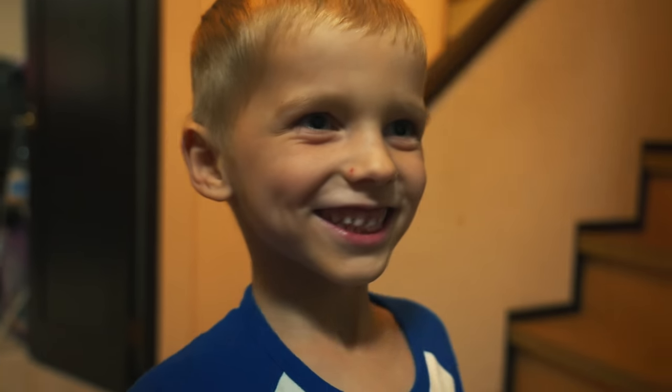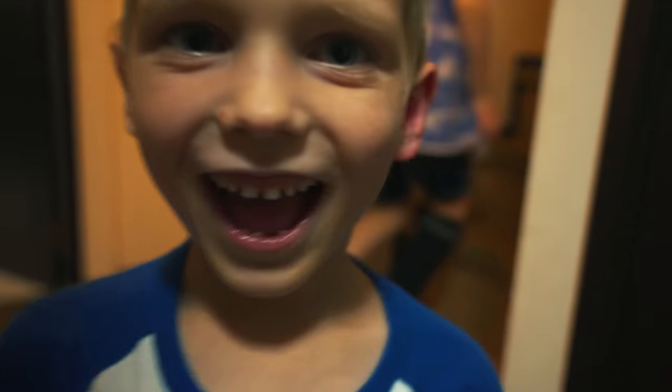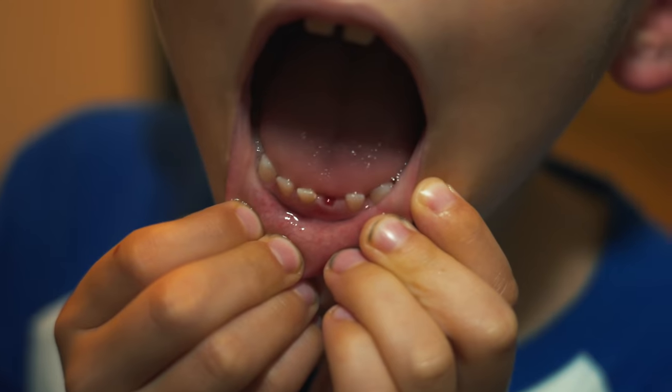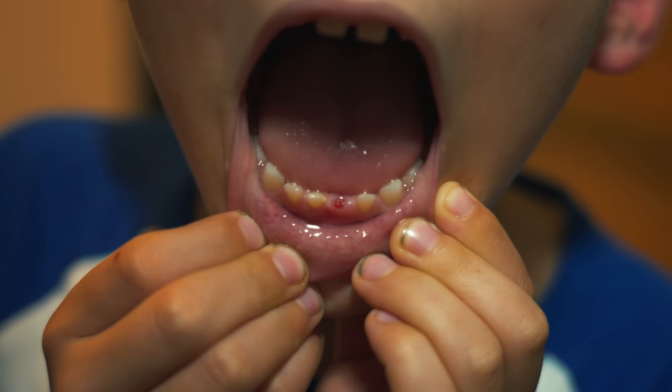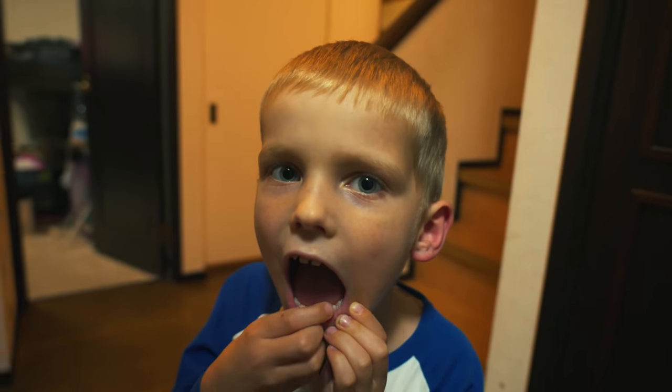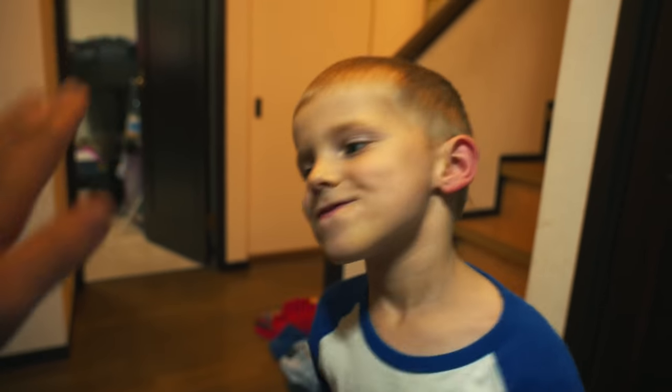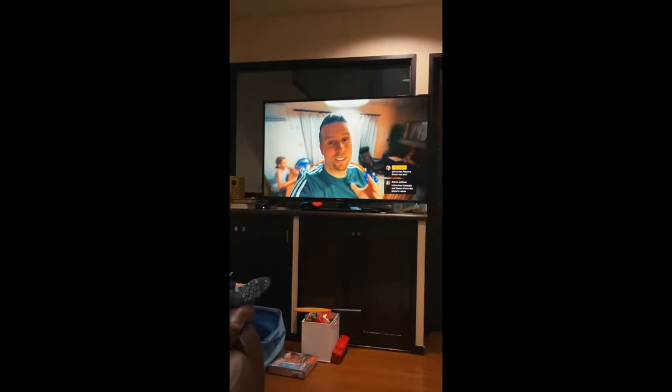Joshua, what happened while I was gone today? I lost a tooth. You lost a tooth? Open it up. Let's see. Oh my goodness. Look at that, dude. Your first tooth that you lost. Big boy teeth coming in. That's awesome. All right. Life in Japan is going. Here we go.